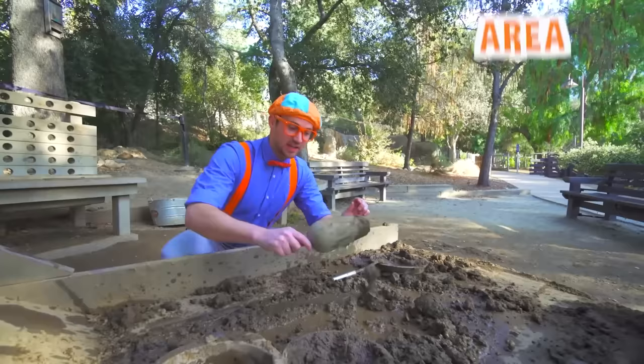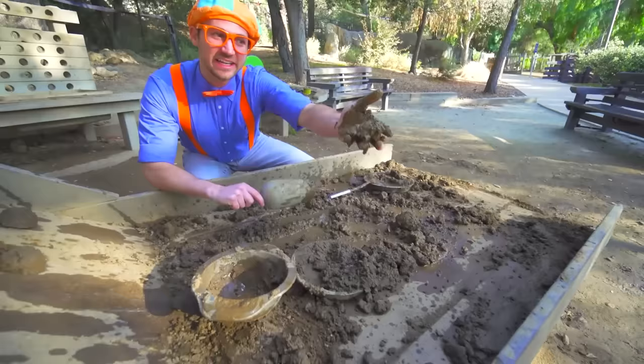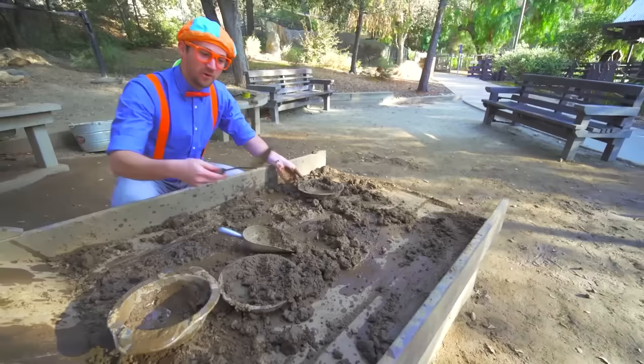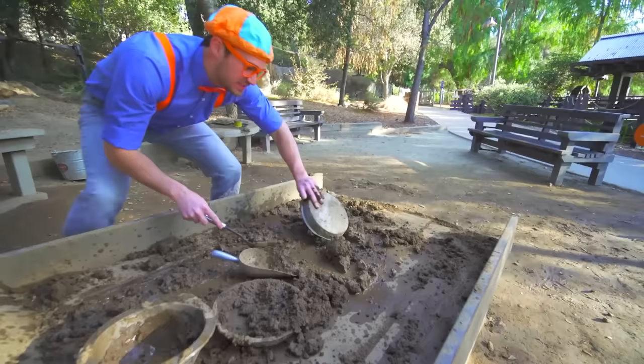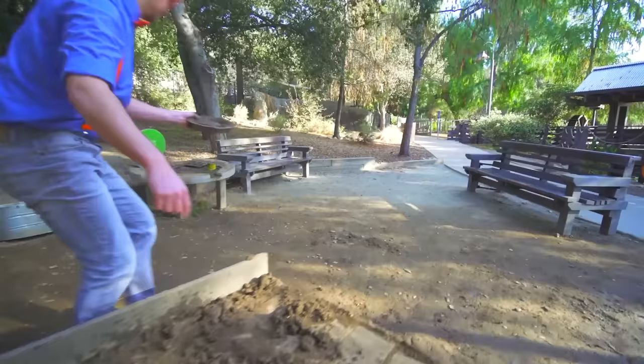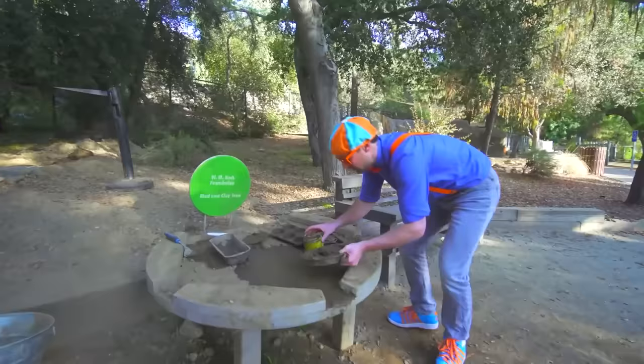Is the mud and clay area. You can get your hands really dirty and play in the mud. Look! Scoop, scoop, scoop! Wee! Ooh! Look at this! It's a spoon with holes in it. Wow! Okay, let's dish up. Put some right there. See that? Okay. Then come back over here. Oh, okay, we got some mud right here.